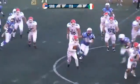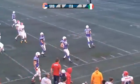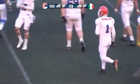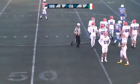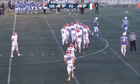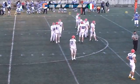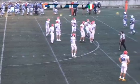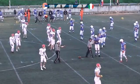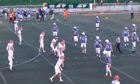Ball to number 1, Protic, who appears on the right corridor with the Italian safeties and cornerback Banfi and Brooks pushing him down outside, but the gain is huge on this run. The number 1 is a real pain in the Italian defense. He ran the ball almost 20 yards for a 1st and 10 on the 38, now Italian field, Italian territory. Nebojša Protic.